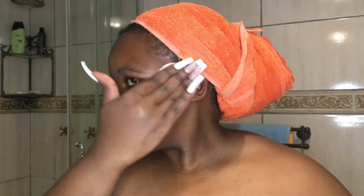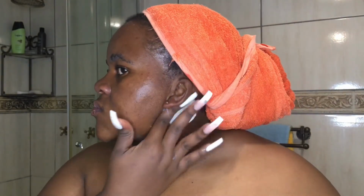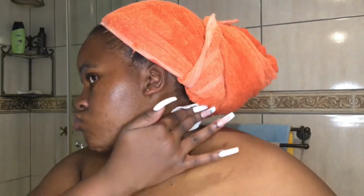So the Garnier Micellar Cleansing Water really works for me. You can also use all the other brands, you know. Just find the brand that will work for you. Okay, so yeah. Look at how dirty this cotton pad is, child.